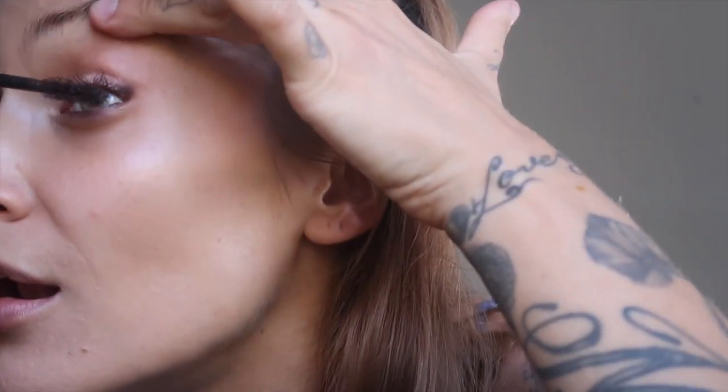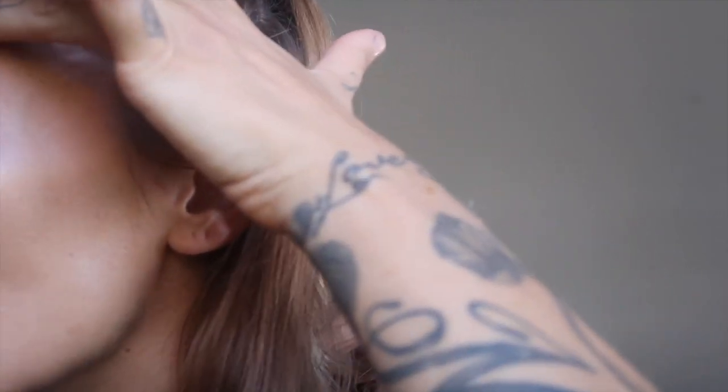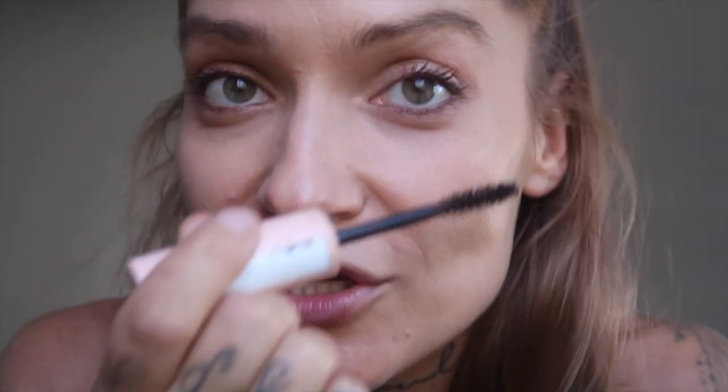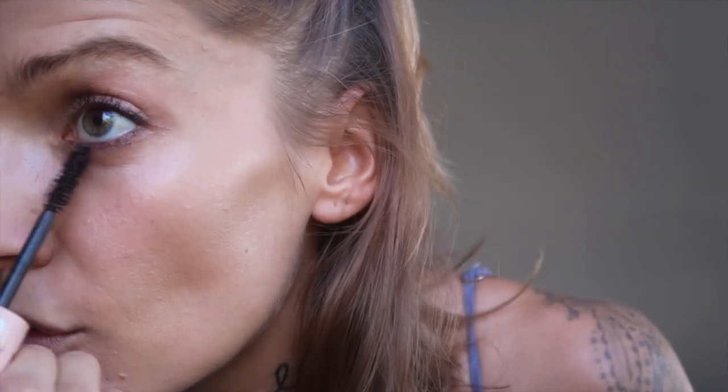Mascara. In the 60s, it was all about layers upon layers of mascara. And since we are no longer in the 60s, just make sure with eyelashes you're kind of going outward, the direction that you want them to go into. A little bit on the bottom lashes. This really is what makes this look very, very 60s, isn't it?